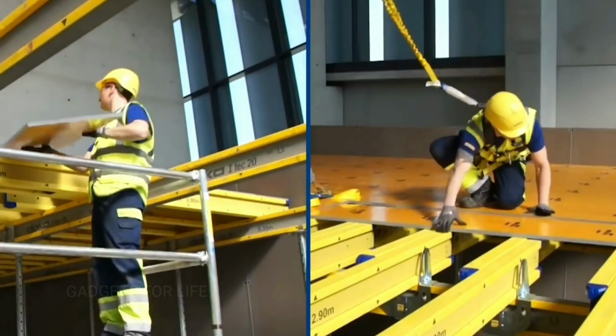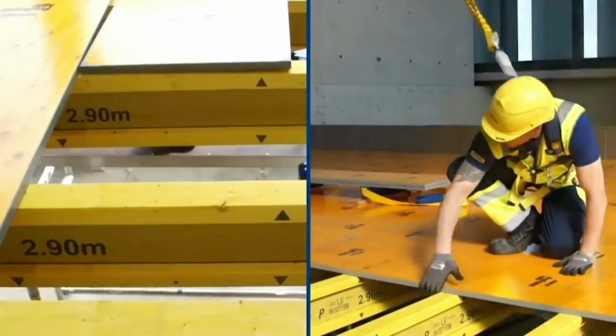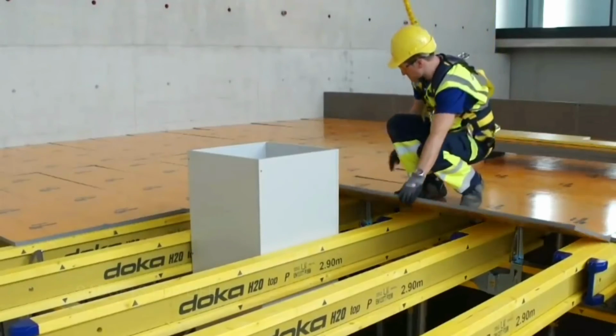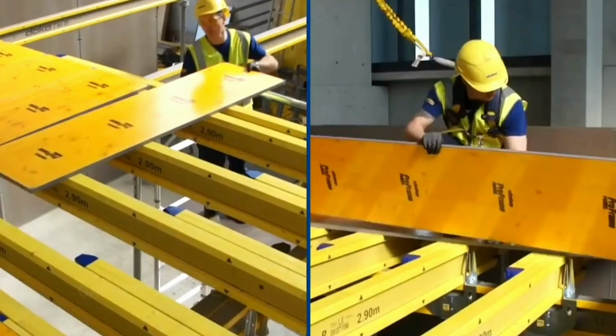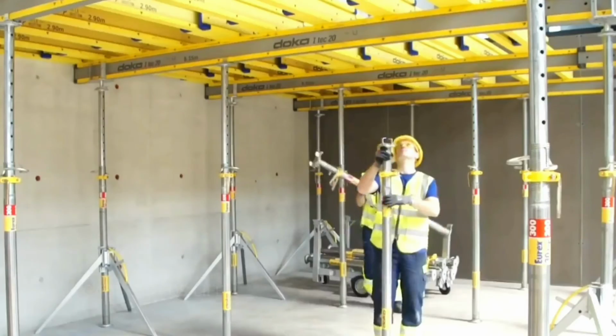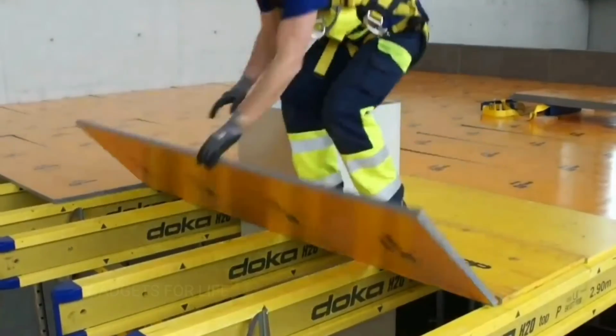The installation system of the mold allows you to increase cost effectiveness. The workers cope with the task more quickly, so you can save money on labor costs. The main formwork beam has a huge load-bearing capacity, approximately 80% higher than standard formwork beams. The system is called Doka Flex 30 Tech and is produced by the Austrian company Doka.